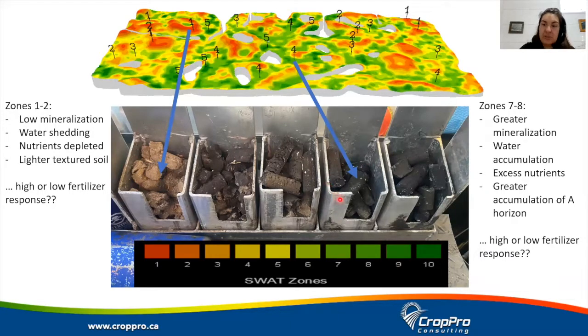So because they have greater mineralization, they're water accumulating, they're going to actually release more nutrients themselves throughout the growing season. So they likely also have higher organic matter, and all these things lead to just more mineralization or more release of nutrients through the growing season. They're also likely going to utilize the fertilizer applied better than a zone 1, 2 soil will.